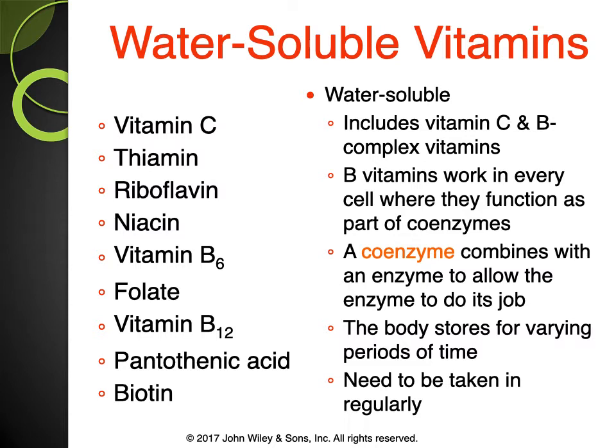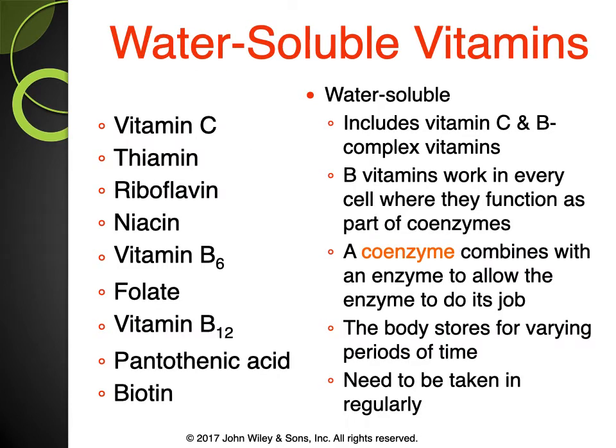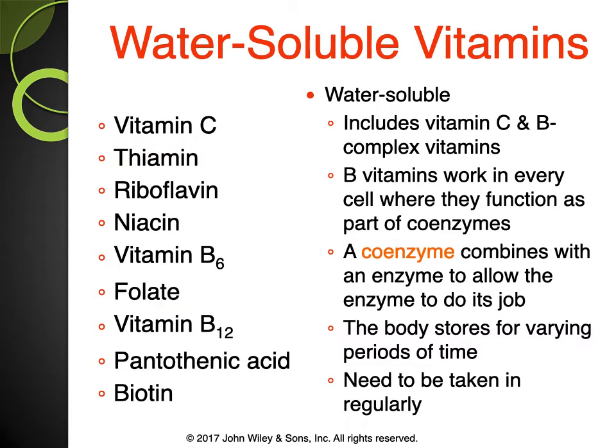And don't be freaked out by these long words right here: thiamine, riboflavin, niacin. Those are B vitamins. I know B6 and B12 are kind of the exception, but pantothenic acid and biotin are also B vitamins. So if that's easier for you to remember as well, then you can think about water soluble vitamins as B and C vitamins. There's folate as well in this category. So ADEK or B and C vitamins, whichever is easier for you. I think ADEK is easier because you only have to remember that acronym containing 4 letters. It's a lot easier than trying to memorize all the names of these.